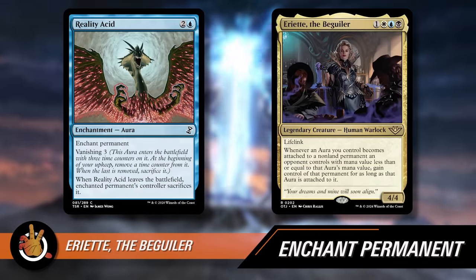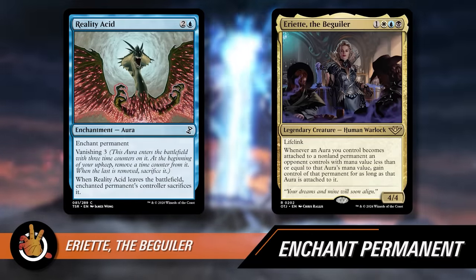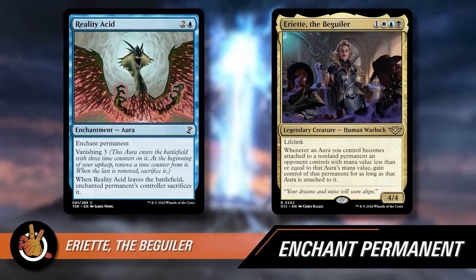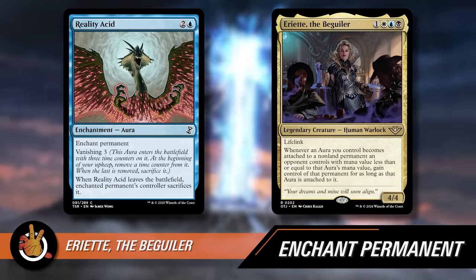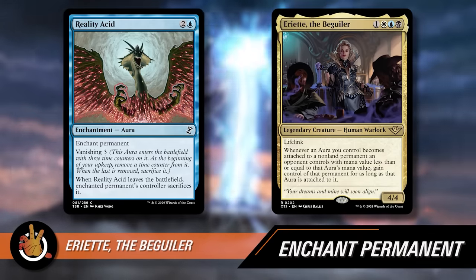You added it in. Reality Acid, two in the blue, enchant permanent. It has Vanishing 3, so it comes in with 3 time counters. At the beginning of your upkeep, you remove a time counter. When it has none, you sacrifice it. And when it leaves the battlefield, enchanted permanent's controller sacrifices it. So you steal something, and you know it's going to go away eventually, which is kind of cool too. Vanishing 3 is a long time.